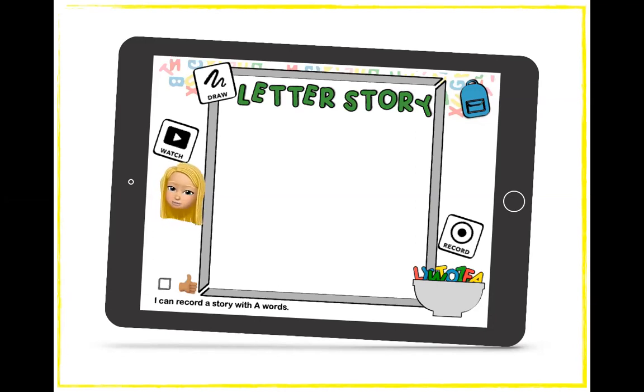Anna and Andrew are playing outside. Anna is standing beside a tree. It has 3 red apples and 2 brown acorns.